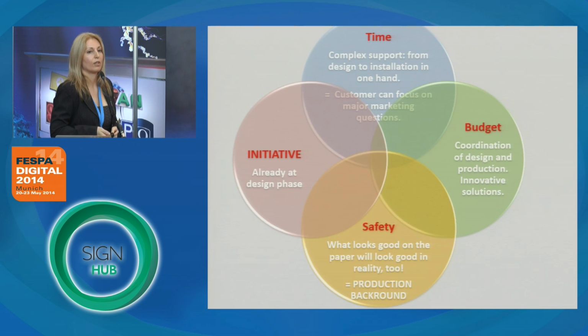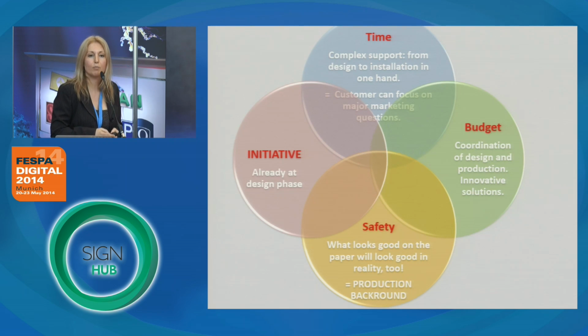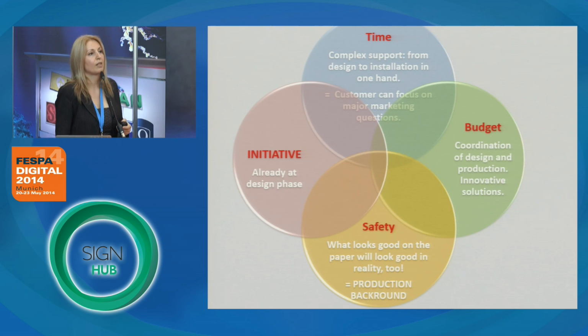And also the other advantage is that we can support our customer with good ideas, with bright ideas, with innovations, with new technologies, even from the very beginning of the project. And of course, we can save time for them. That's very important, because we handle the design process, the production process, the installation process. We handle all the tiny details instead of them. So that means that they will have time for marketing objects, for marketing messages, to bring up the brand. They don't have to concentrate on tiny details. They have time for building their brands.